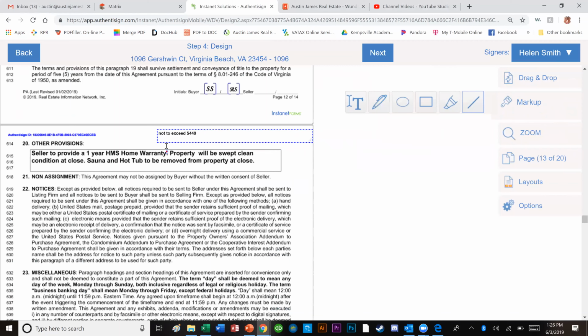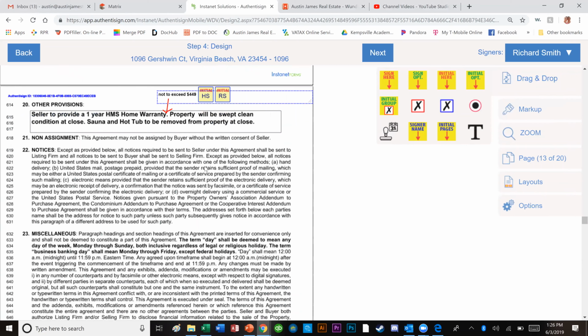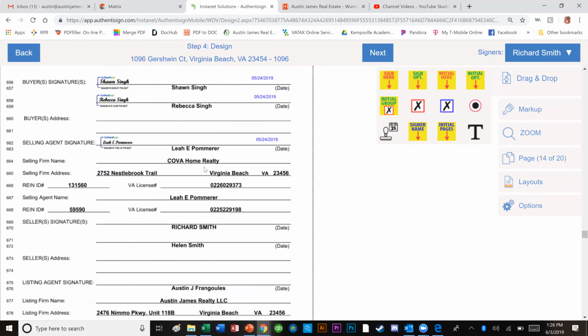And so I'm going to actually kind of drag in my own lines here. Okay, fine. So to provide a 1-year HMS home warranty not to exceed $449. So now we're going to drag the initials. I don't know why she included property to be swept clean. It has to be free of everything. And then sauna and hot tub to be removed at property at close. That's fine. We are okay with that. That's gonna be expensive. It'll be interesting.